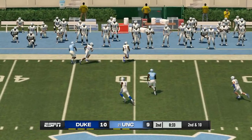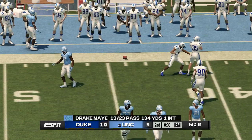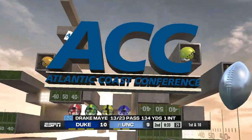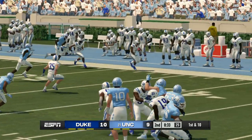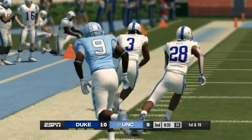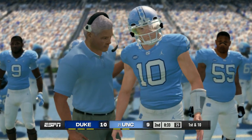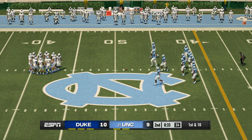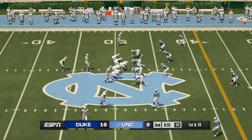Dangerous throw. This one's picked off. Nice pick by the safety. Safety that time just sitting back there looking at the quarterback, and once it was thrown, he knew exactly where it was going, and he made the pick. First and 10, ball on the 49. Duke, up a point.